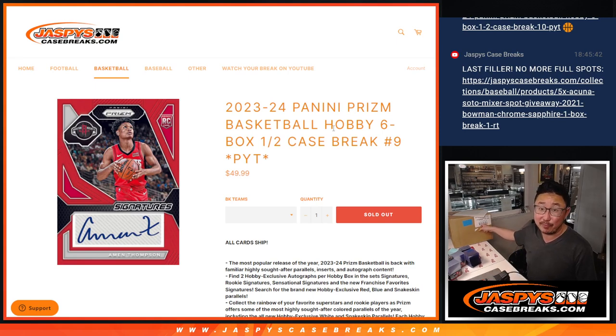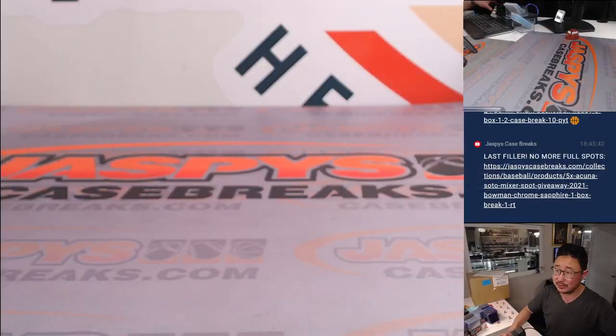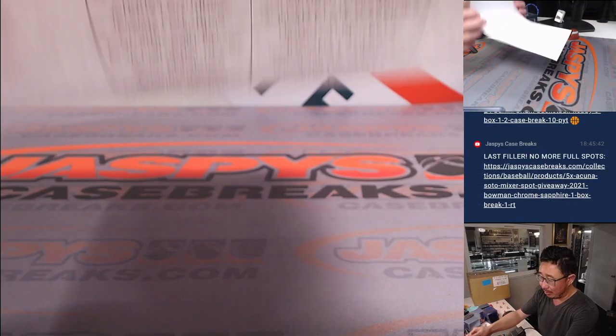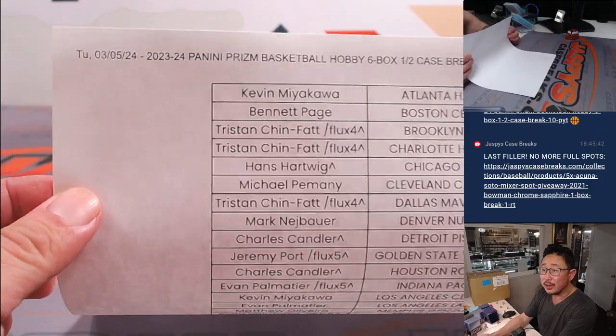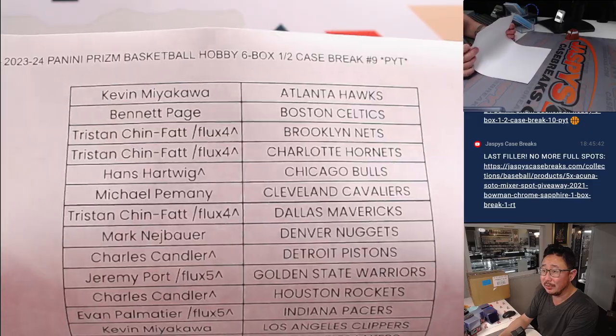Half case break from a fresh case, pick your team, and 9. Prizm Basketball Hobby Edition, all card ship, a lot of great stuff in here, so let's get it going. First off, big thanks to this group for making it all happen. On a Tuesday, it'd be nice to get some train whistles out of this break here.